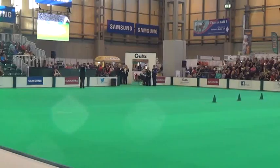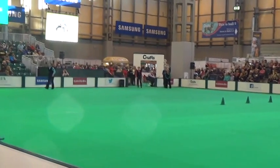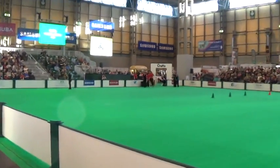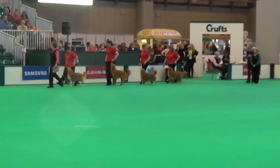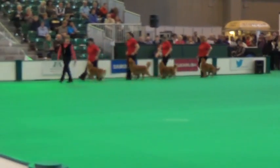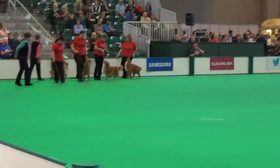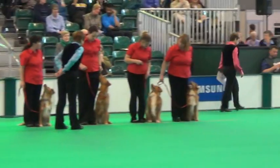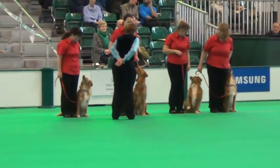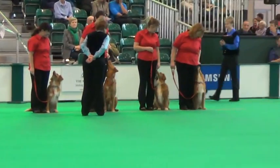Following them, we have... So first in the ring, we're seeing the team of Nova Scotia Duck Tolling Retrievers. I think you saw 5 dogs parading. We've got 4 dogs in the team. The 5th comes as a reserve, in case we need to slot another dog in if necessary. So they're lining up there, and Jan will direct them through the route that you've just seen.